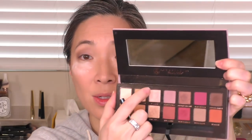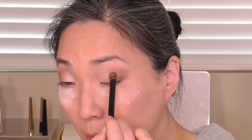And then I'm going to take this Vermeer shade. It's like a satin frosty kind of color. And I'm going to take a flat shader brush. This is the Surratt Classic Shadow Brush. And I'm going to focus that on the inner corners of my eyes. That is so pretty. I forgot how pretty this palette was. I'm going to take a blending brush and just blend those colors out a little bit.